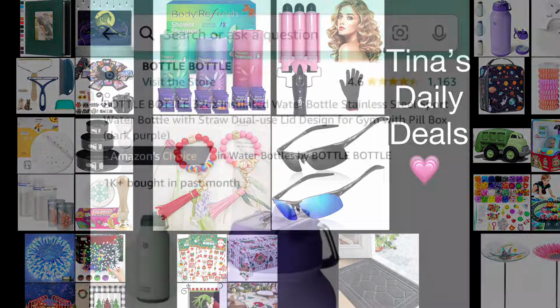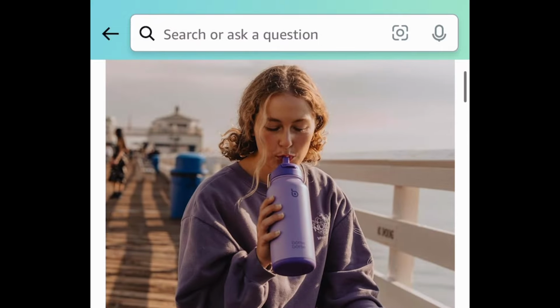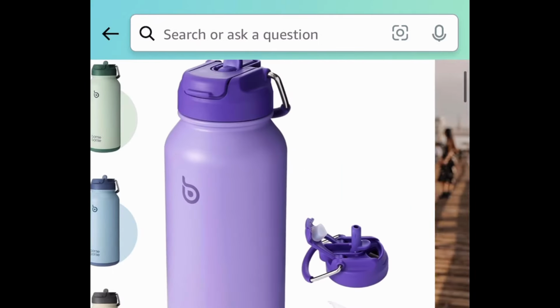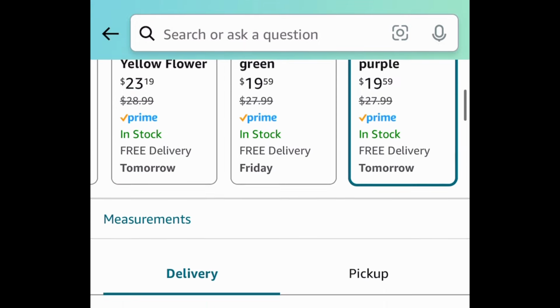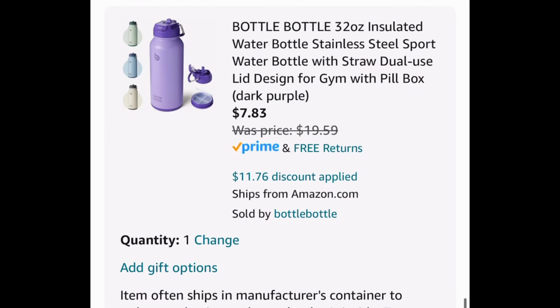For the first one here, we have this insulated water bottle, and this has amazing reviews. I personally snagged two of these because one was for my daughter and I loved it. So we got another one. And this one is currently priced at $19.59. Clip the coupon, put in a code and get it for $7.83.